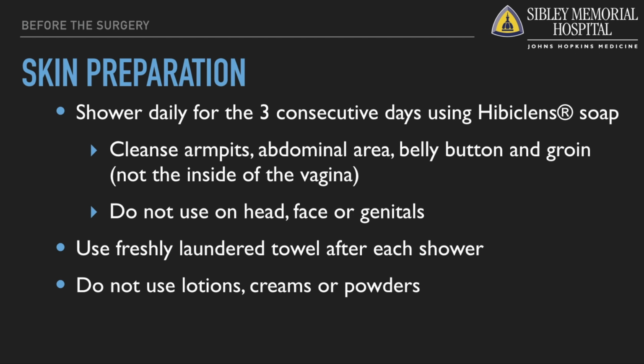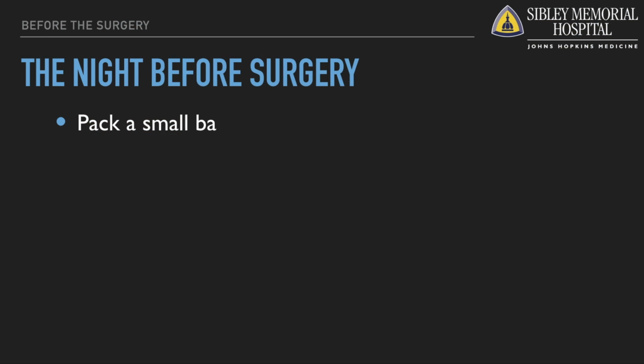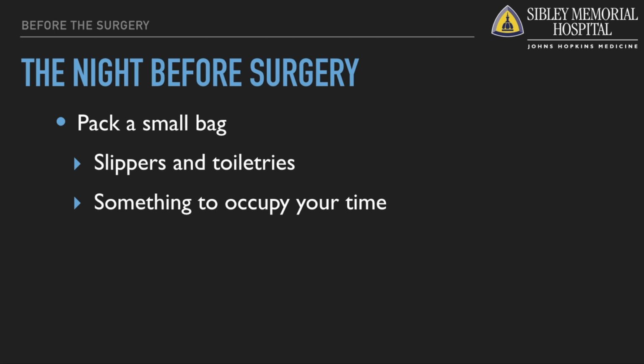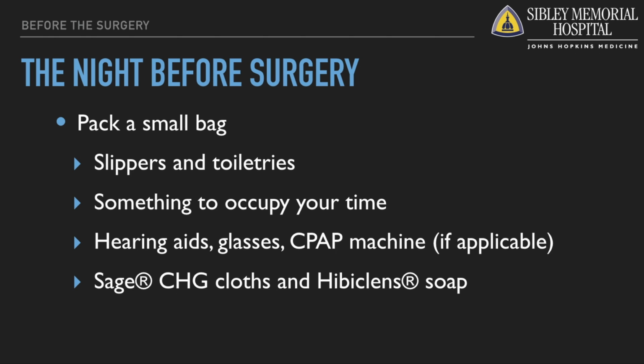We are pleased to share with you that Sibley's new tower features all private rooms. You will want to pack a small bag with items to help make you have a comfortable stay postoperatively. Packing such things as your cell phone and charger, slippers, some toiletries including lip balm and lotion, perhaps a robe, your hearing aids and glasses if you wear them, and something to occupy your time is recommended. Again, remember your CPAP machine and its directions if you use one.